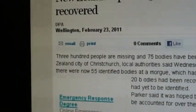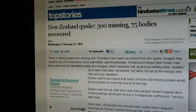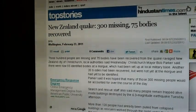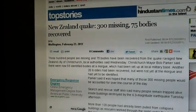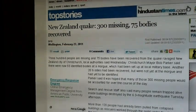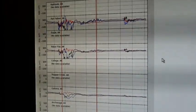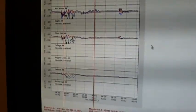Another thing too, of course, is 300 are missing, 75 bodies recovered. There was already $4 billion in damages from the September 3rd quake. They're trying to say that this was an aftershock from that quake. This is bogus. It's no aftershock. Now you've got billions upon more billions of dollars in damage, and I am still trying to investigate what the financial gain is for this happening. I can't get into that yet, but I'm just trying to help you connect the dots right now so that you can really wake up to what is going on on this planet.